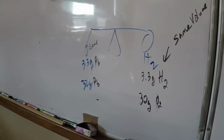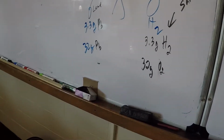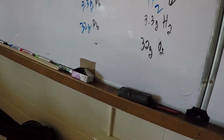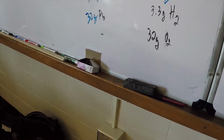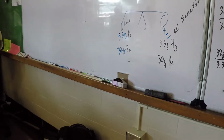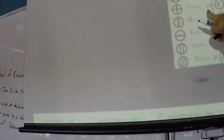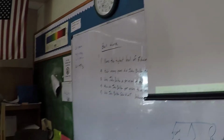And what do you get when you divide 3.3 by 3.3? 1. So then he took the 32 grams of O2 and he divided it by hydrogen. Now his numbers basically became whole numbers. The point is that sulfur would be 10 parts of hydrogen. We do the same thing today with the proton.